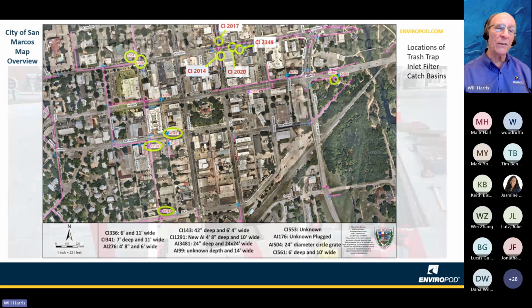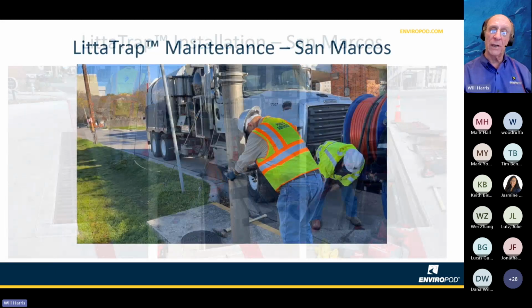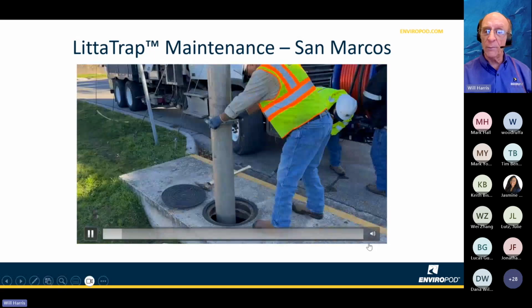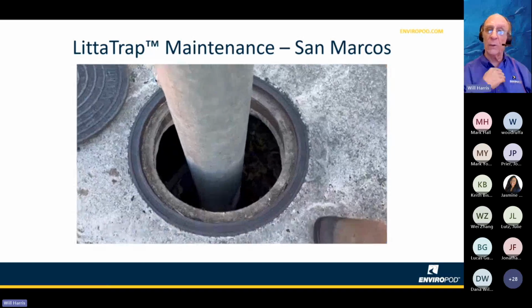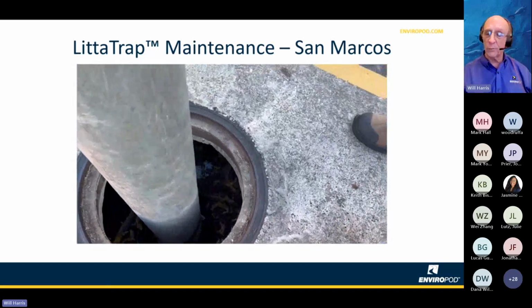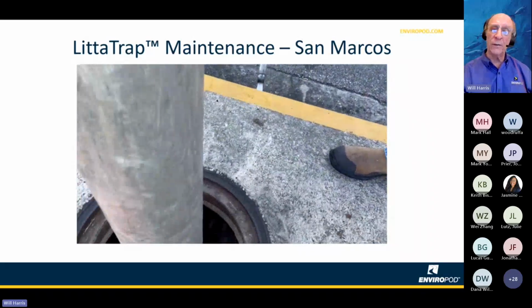City of San Marcos, Texas, we just finished a major install with them with 20 of our EMMA design inlet filters. They're primarily designing this around mitigating trash in their downtown area where they have a riverfront and it drains right into the San Marcos River. They're trying to prevent trash and debris from getting into their roadways. This so far has worked very successfully for them. Their maintenance crews simply go around the city whenever they need to maintain them and get access and vacuum out the debris and wash the debris down the trough into the basket, and there you go.